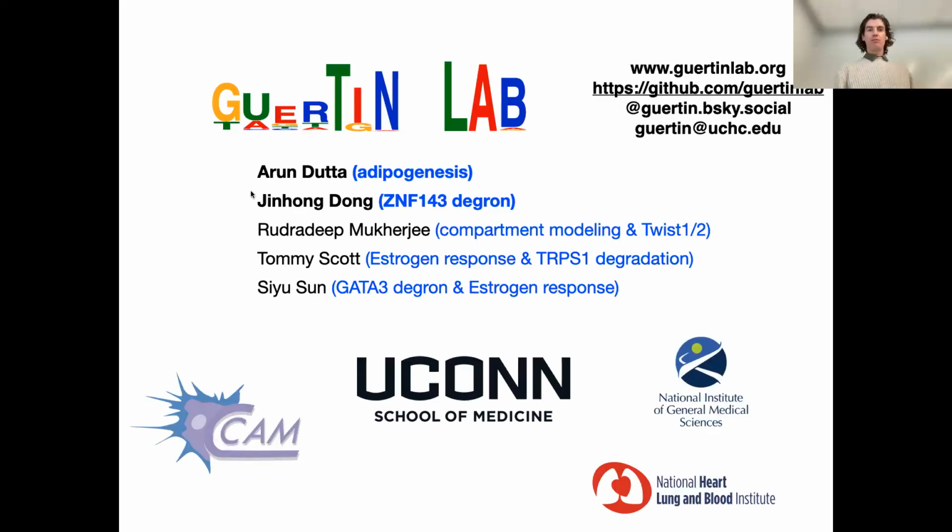Okay, and the first project was from my first PhD student, Arun Dutta at UVA, who is now back in medical school. And the ZNF143 project is from Jin Hong in the group. And Rujdeep's working on the compartment modeling and actually developing the compartment model that I developed in R into a format that people will actually want to use, and it runs quickly. You can do it on all genes. Tommy, so you say estrogen response and degradation of a different transcription factor. CU degrades another transcription factor that's involved in the estrogen response as well. So maybe in 3 or 4 years we'll be back talking about those. Okay, thank you.